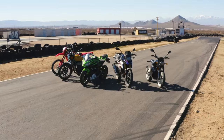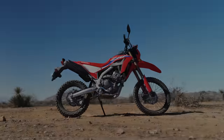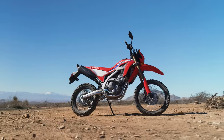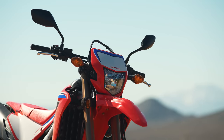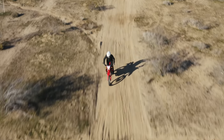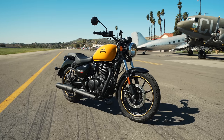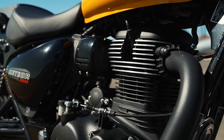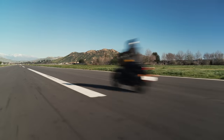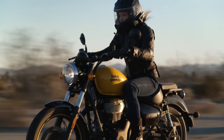Regardless of points, we learned a lot about these machines. Honda's CRF300L finished in a tie for last place, and yet it's a bike we constantly recommend. Capable, reliable, and affordable. Likewise, the Meteor 350 from Royal Enfield. Yes, the service intervals are short, and it is dog slow, but it's hugely charming, easy to use, and would make a sweet first bike.